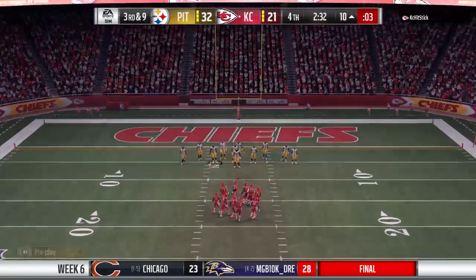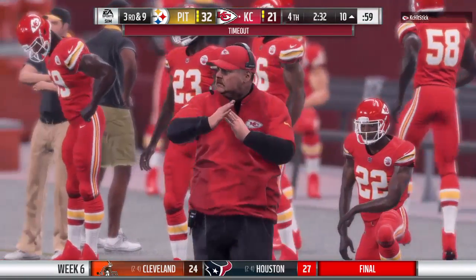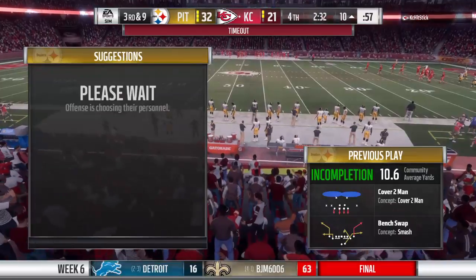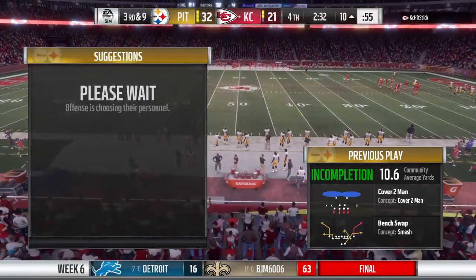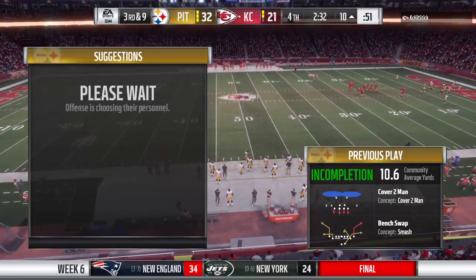The Chiefs on third down. 2 for 5 to this point. This is 3rd and 9. And the play clock about to expire. Andy Reid notices it and takes a timeout. It's just their first. They'll be down to 2 remaining as we step aside here in the fourth quarter.